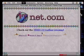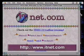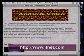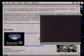Last but not least, we have ITNet. IT stands for Interactive Television. They're not doing interactive television yet, but you bet they want to, and they're going to be providing you things. You can already come and download videos with audio. I've downloaded a clip from the recent Batman movie, and I'll leave you with that.